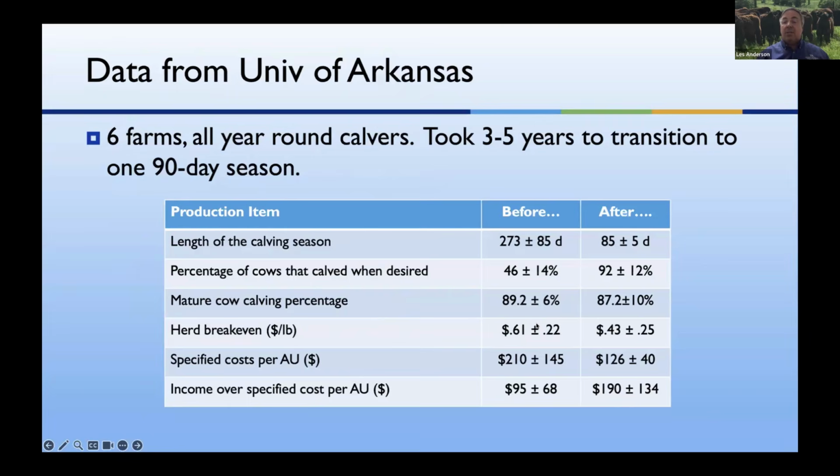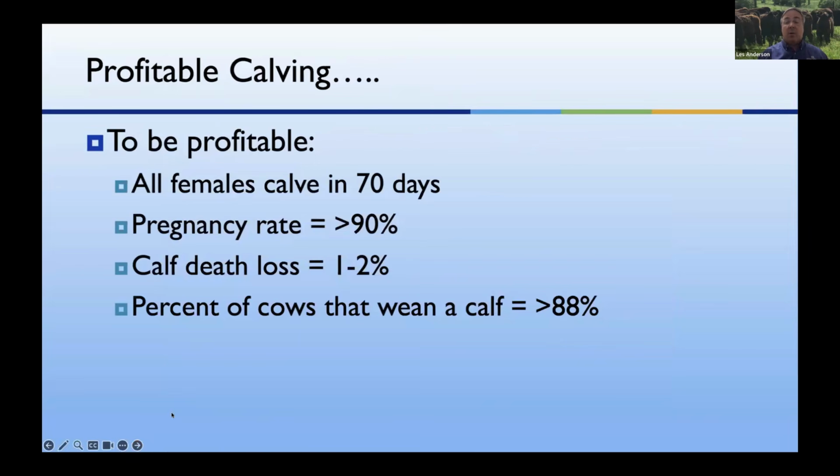The herd break even is the weight of the calf divided by the cost of production. The herd break evens were one-third the specified cost per animal unit, and this is out-of-pocket costs per 1,000 pounds of mature cow-calf pair was twice, and the income over specified costs was double. So it didn't cost them a dime to move from an uncontrolled to a controlled calving season. Instead, it made them money. And we'll have several more examples of this as we go through.